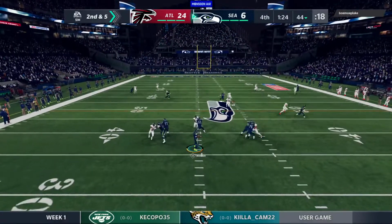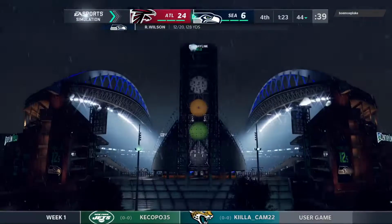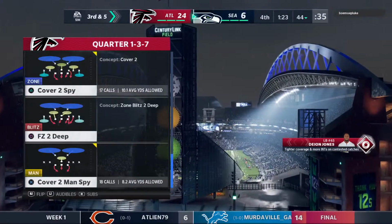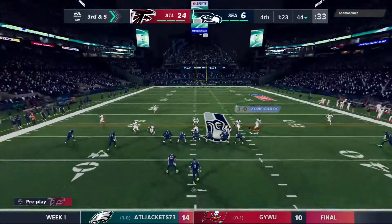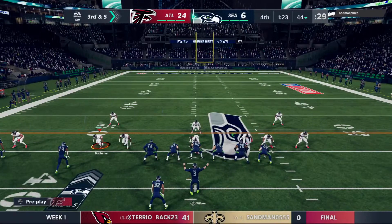Looking to throw again on second down. Wilson over the middle, and it's incomplete. Good coverage that time by the linebacker, Deion Jones. And that's a nice job there because you've got to play the ball, not the man when in coverage. That'll keep you away from a lot of needless penalties, and he's able to knock that one away. They'll break the huddle and come up on the 9th play of this drive, needing 5 yards on third down.